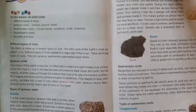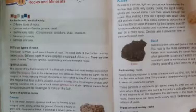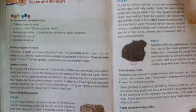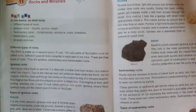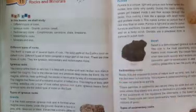Hello kids, today we are going to revise rocks and minerals. Rocks and minerals, types of rocks and minerals. Okay, first of all tell me, what are rocks?